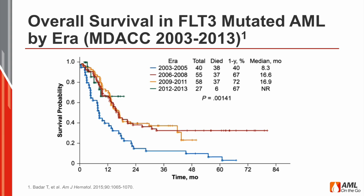The FLT3 inhibitors we have been using were initially first-generation agents such as sorafenib, midostaurin, lestaurtinib, and more recently quizartinib, gilteritinib. I think the appropriate use of these FLT3 inhibitors in combination with either high-dose chemotherapy or hypomethylating agents, as well as increased awareness that FLT3 is an adverse prognostic factor that should be checked up front in all patients, and the use of stem cell transplant as an early intervention in these patients once they achieve remission are predominantly responsible for the improvements in the survival.